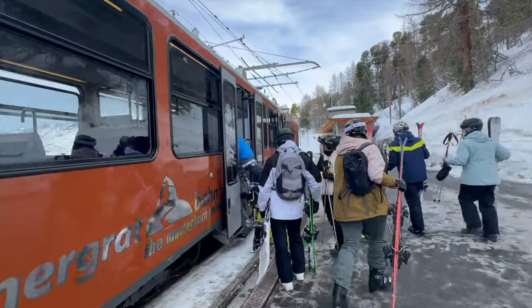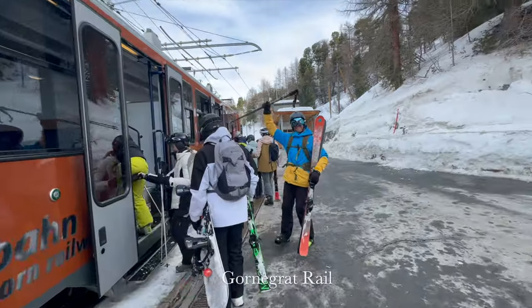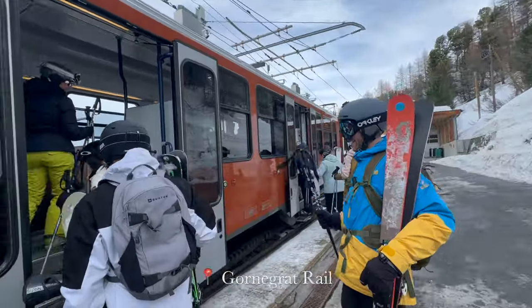There's honestly so many ways to get up this mountain. There's an outdoor train, indoor train. It's insane.